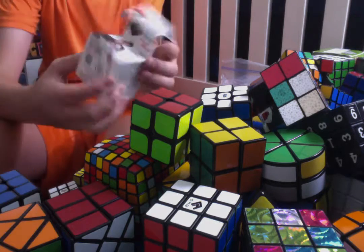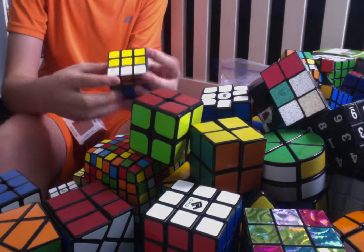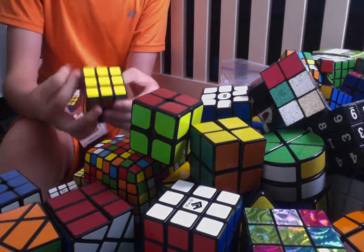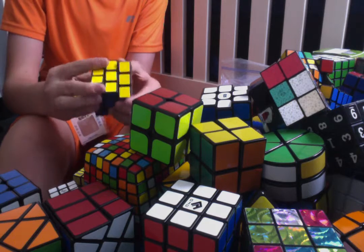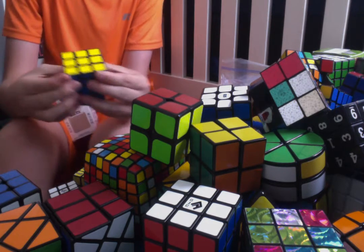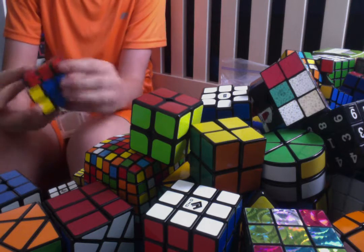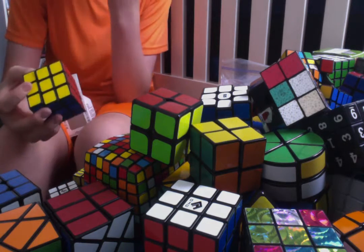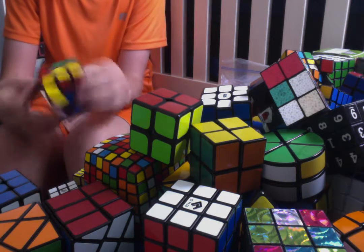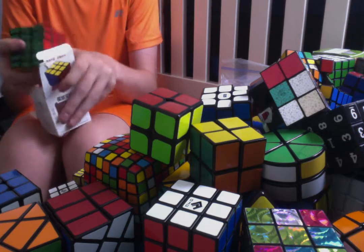Okay, and then this cube. This is a cube for you through a 3x5 that I have in here. I think I got it Christmas 2015. That was a big lie. Christmas 2013. I meant 13, but I said 15. So yeah, I keep it in here because the caps pop off pretty often.